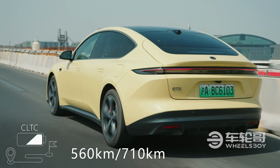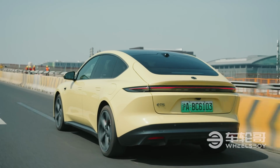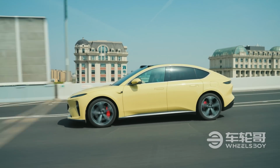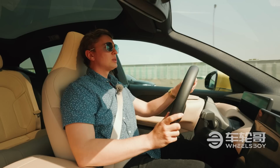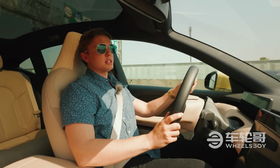But all these prices assume you are buying the pack outright. If you choose to buy the car and lease the battery pack at a cost of around $140 a month for the smaller pack and $240 a month for the larger pack, the price drops to about $37,500. It's worth mentioning that this car has battery swapping available, which the BMW and the Tesla do not.